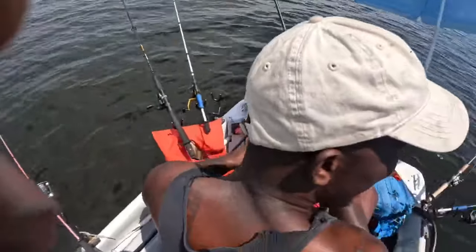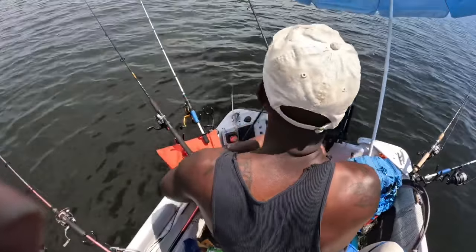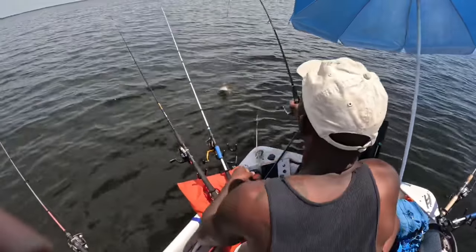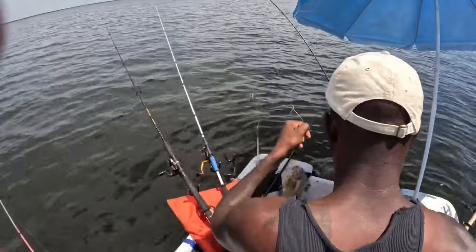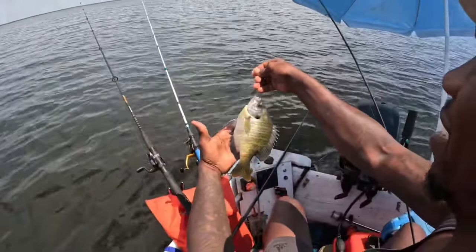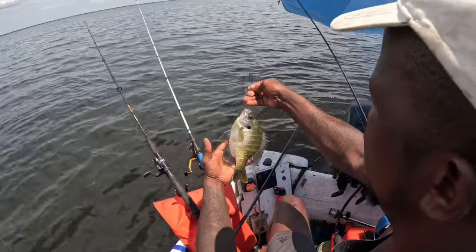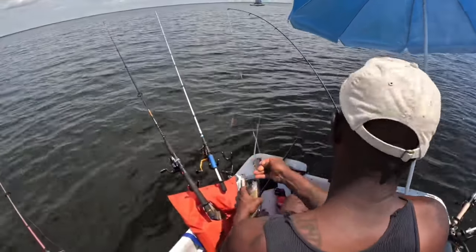That cub's hooked up on another one while we're trying to get the water out the boat. Got another one on, folks. Hold him up, let the camera right here stand too, cub. That's a nice one. I like the cross between a bluegill and a shellcracker. You see the shellcracker body? And then you see the colors of the bluegill at the head. Yes. A hybrid, folks. A real hybrid.